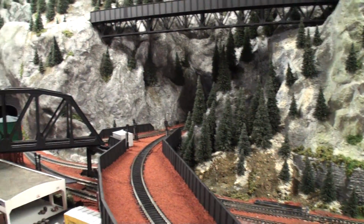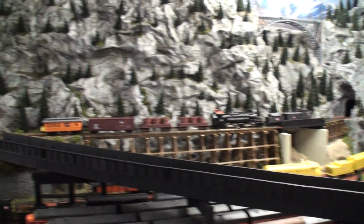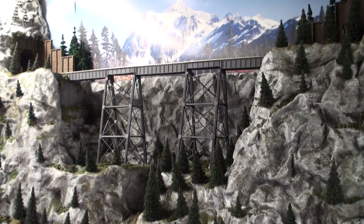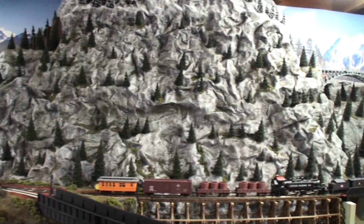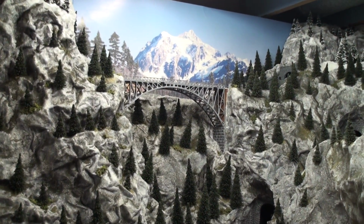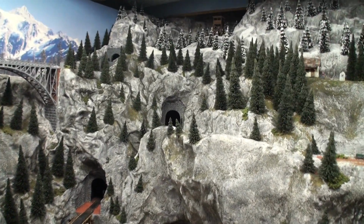And Jim, Kath's husband, built the trestle for us. And this trestle here, right, this is the high bridge. So, that's the high bridge there, and then in the far corner over here is the arch bridge. And then you're looking at the area of the mountain where the spiral tunnels are. Inside the mountain, we have spiral tunnels.